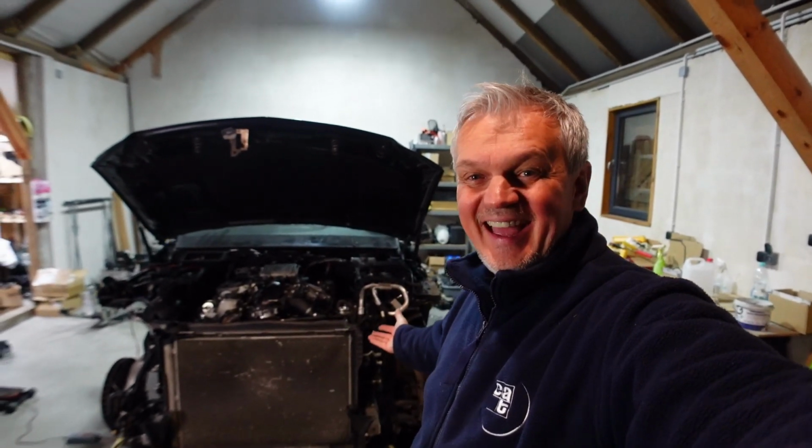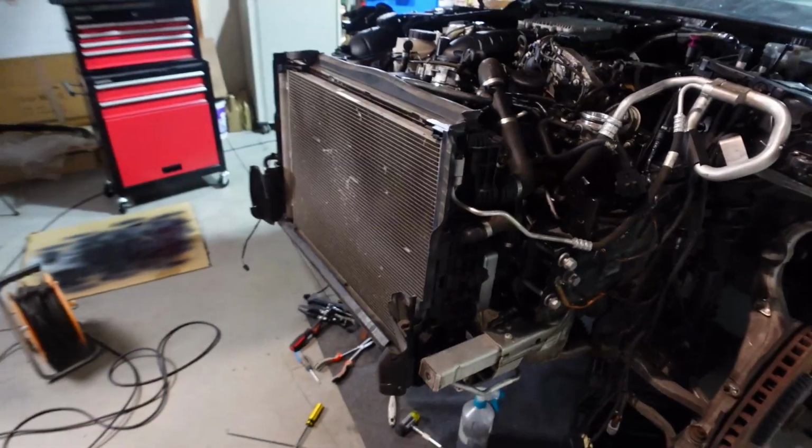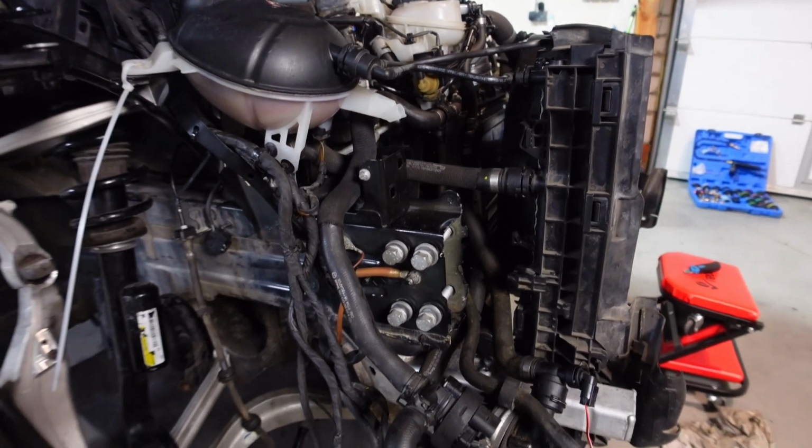And guys, take a look at that. How good does that look? The entire radiator pack has been installed, everything's connected, everything's fitting up really nicely. I'm just so happy to see everything fitted up and ready to go.